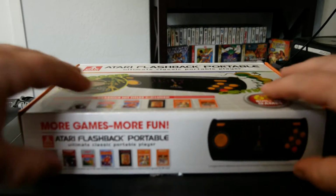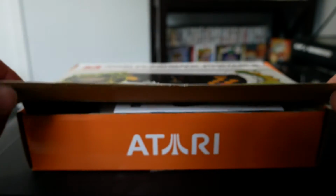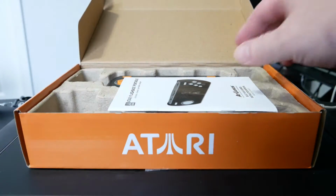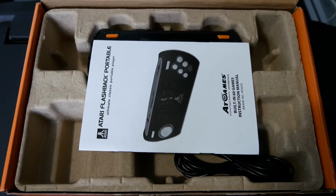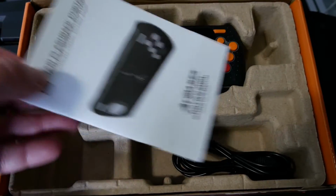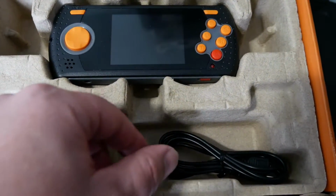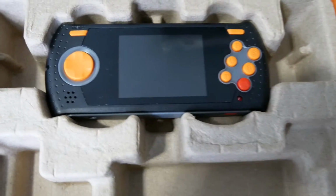Alright, let's open this thing up. So you've got a nice, beautiful Atari logo right there. Instruction manual on top. Everything's packaged in an eco-friendly cardboard container. Got the instruction manual. That is a USB charger. It does have a rechargeable battery, so that's pretty cool.